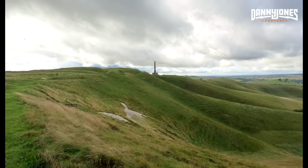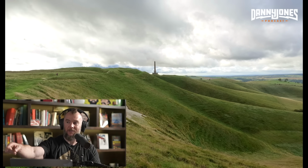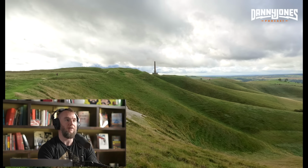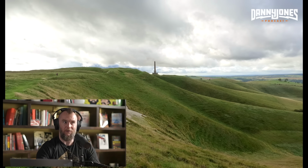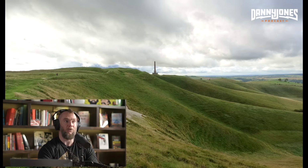Okay, so this is the first White Horse Hill. You can't really see it in this picture, but there's a white horse inscribed in the side of the hill right there in that little depression. When was that put there? So that's a relatively modern addition. Right. And these were added to all of these hills where lightning phenomenon occurs naturally.